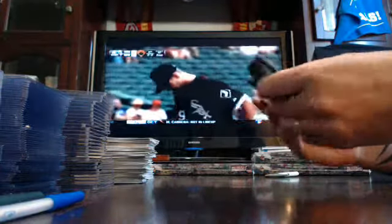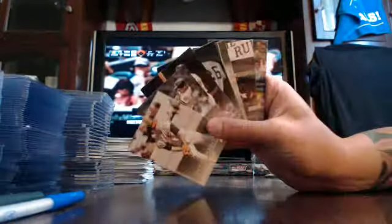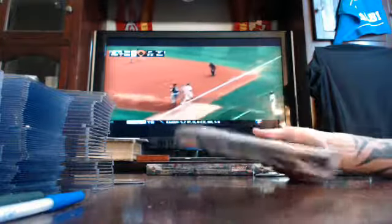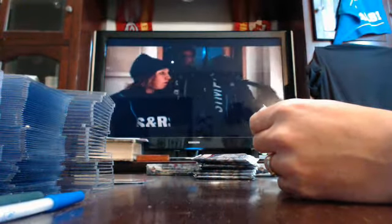Last pack, box number one. Another black one, Steve Pearce, Orioles. Slide that back. Box two. Crystal ball, what are the odds? It says, let's see here. Buybacks, 1 in 4,500. Crystal ball insert, 1 in 355. Puts that 1 in 2 cases, 1 every other case.